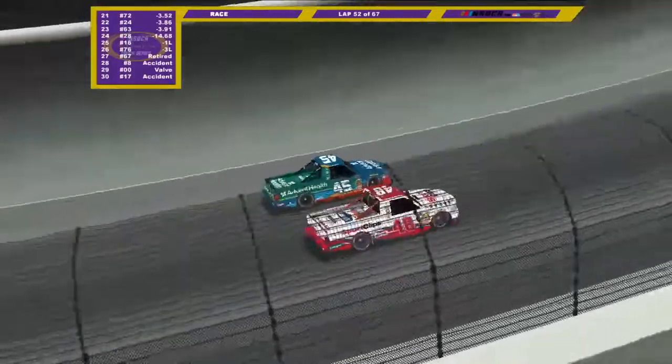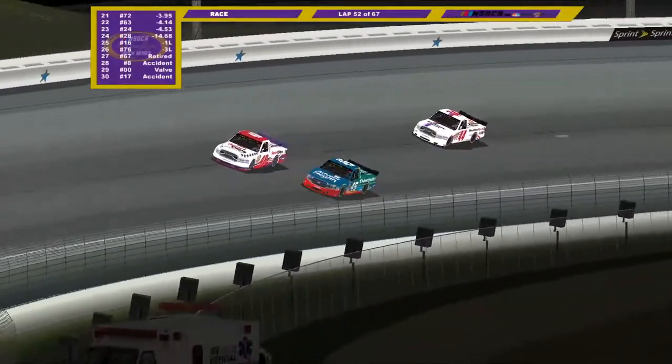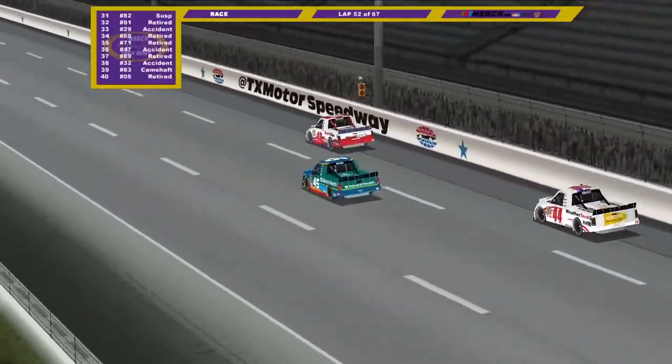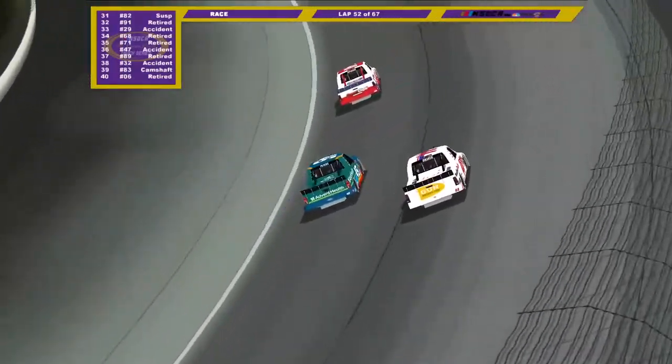Again, we have never had a driver win 3 in a row. Jay Jefferson almost won 4 in a row last season if it wasn't for an issue, I believe, at Richmond that cost him a race win there. Now down the back, Peters is slow on the inside, not giving him anything. Jack in the 44 now on this outside line.